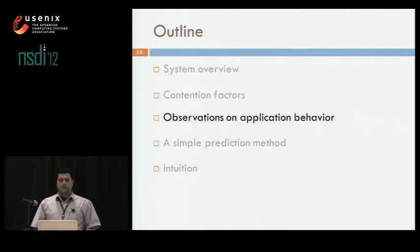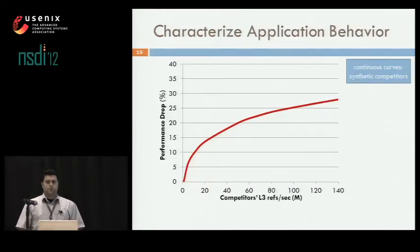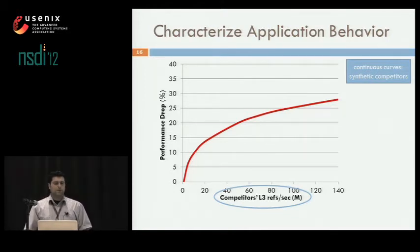Now we look at application's behavior. We want to see if we can predict the performance drop of an application facing resource contention. Since the cache is the dominant contention factor, we characterize the aggressiveness of an application using the number of cache references per second. The intuition is that the more cache references performed by an application, the more aggressive it is. The more it pollutes the cache, the more damage it causes to other applications.